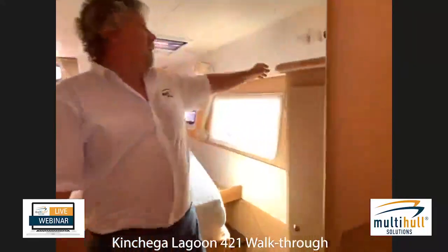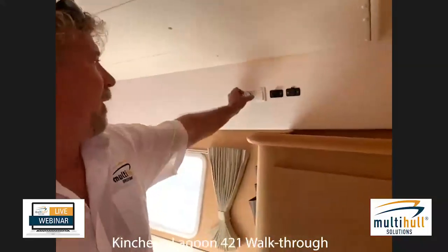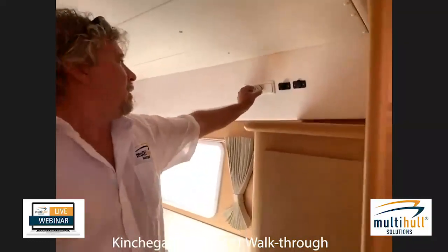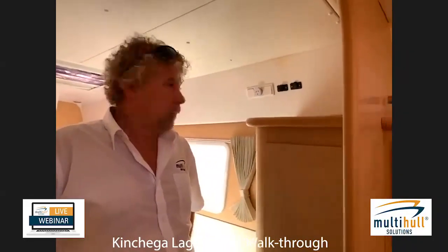Over here in the main cabin, we've got a little adapter in that one, so it just plugs in. I'm not sure how the earthing works on that. I think that was Peter's question earlier. So if you have a question on that, I'll find out and we can post that out to you later on. Great, thank you.